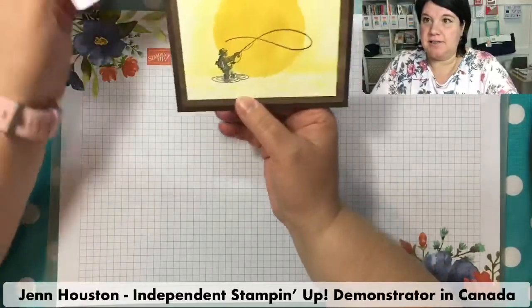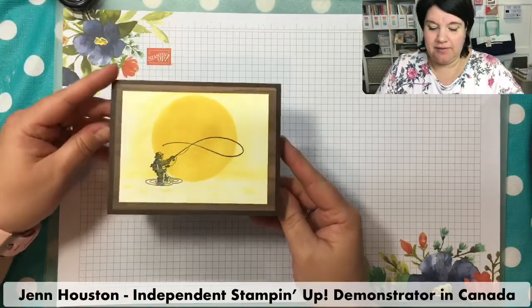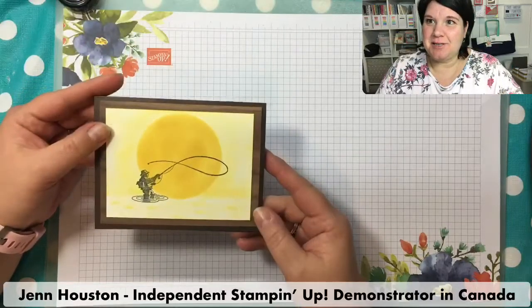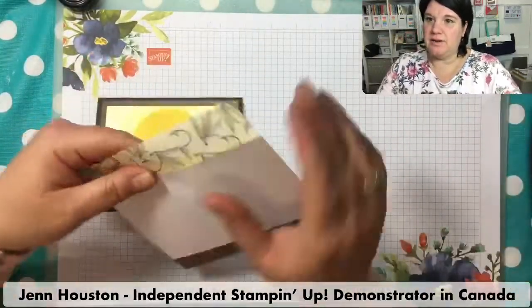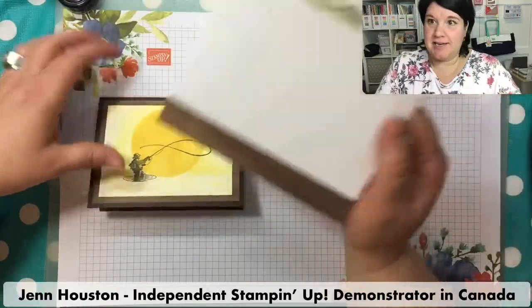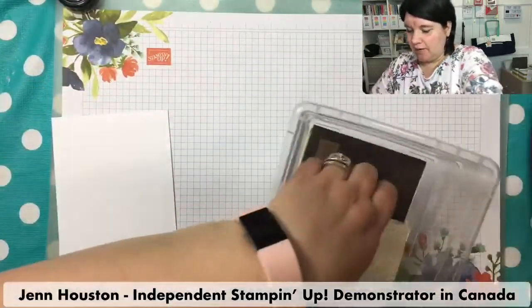So this is our first card tonight. Very simple, but it's kind of a neat technique. And just a little bit of something on the inside. And whoops, for the envelope here, I added the wood grain down here and some of the hook stamp. And of course I used a dauber for this technique. So let's show you how I made this. Get out all the items out of my little bucket.